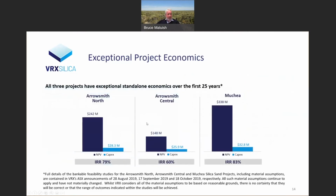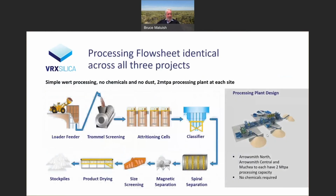So each of these projects have very good economics, and they're improving all the time. The demand for this is very, very high. It's a simple process. All the equipment is out of the mineral sands industry, so there's lots of that in Western Australia, and we're identifying equipment at the moment that we can possibly get. And really the key here is attrition.